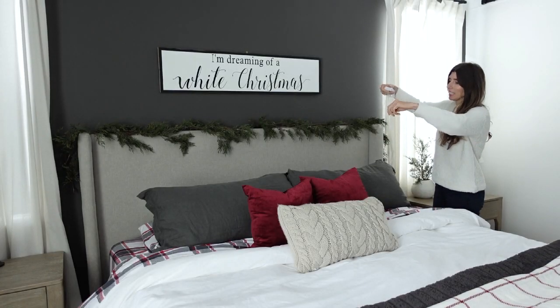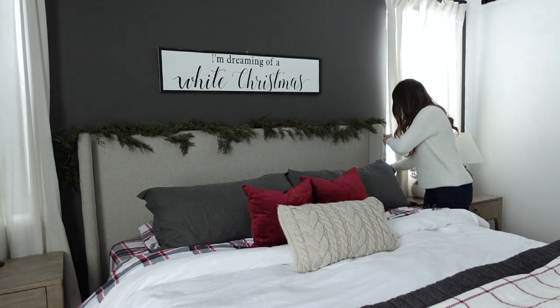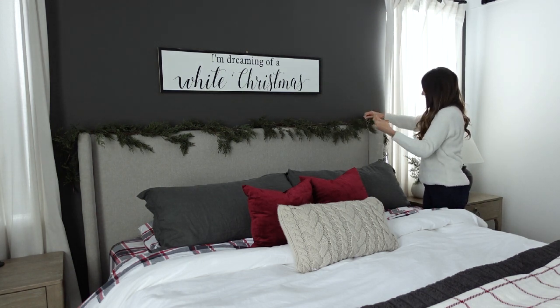Forgot to add twinkly lights. Yes, have to do this. So I'm just gonna tuck the thing right there behind the window curtain.